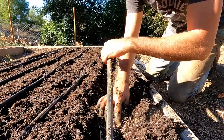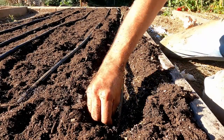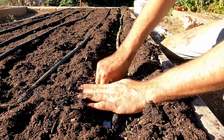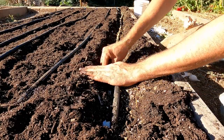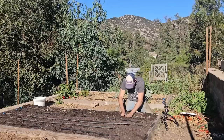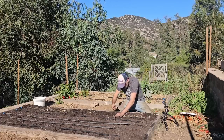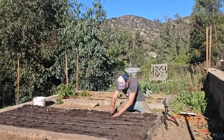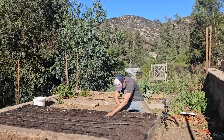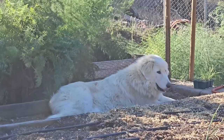I'm just putting a mixture here in the ground of Neptune's Harvest crab and lobster and kelp meal. Now you want to space your garlic about 4 to 6 inches apart, about the width of your hand, and you want to plant them about 2 inches deep. The flat part down, the pointy part up. Now there's two types of garlic, hard neck and soft neck. I'm planting soft neck here. It's the best garlic for mild winters.